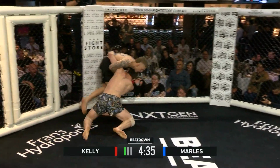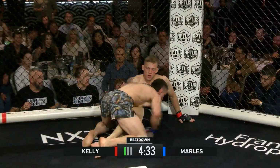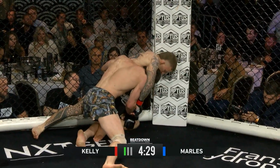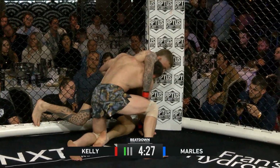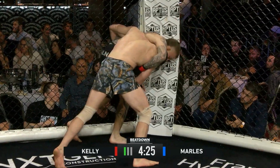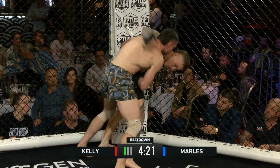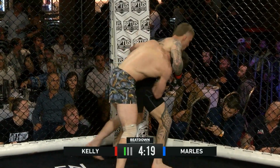Straight back does Max. He saw the spin, did Marles, and he immediately dropped down. That is huge IQ, let alone reaction time, being able to see that he spun. Most likely choosing to strike and just diving onto those legs. He puts Max Kelly in a precarious position very early, up against the cage.